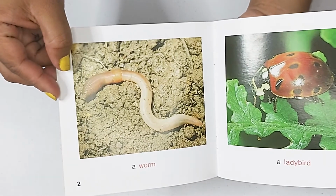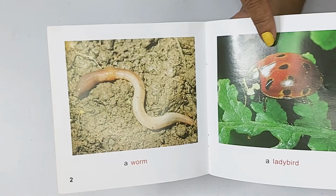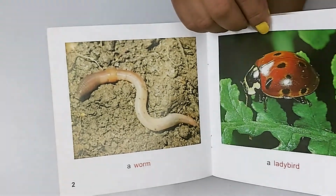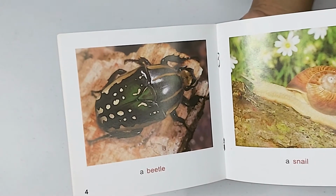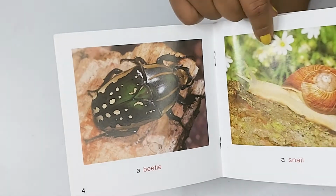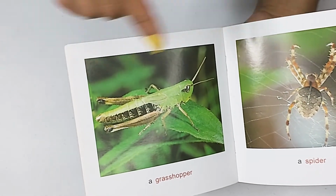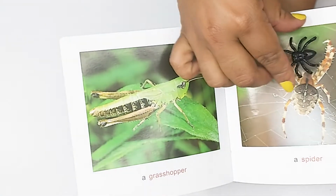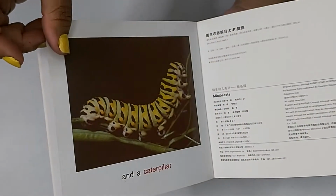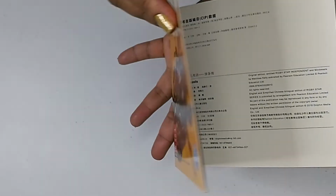A worm. Oh, yucky. A cute little ladybird. Ladybird. A beetle. A snail. A grasshopper. A spider. Another spider over here. And a caterpillar. Time is over for us to read the book.